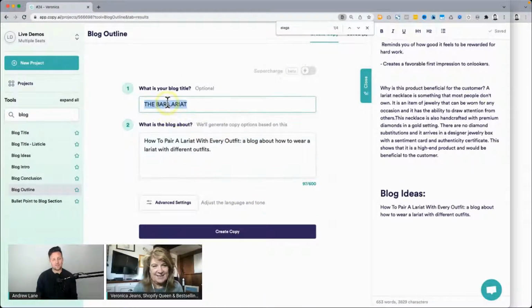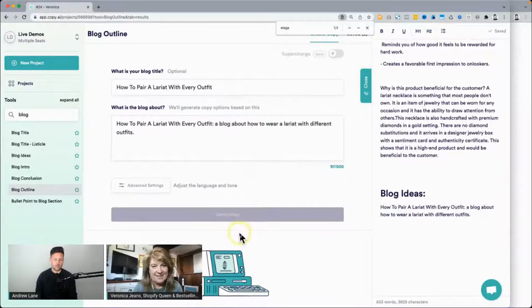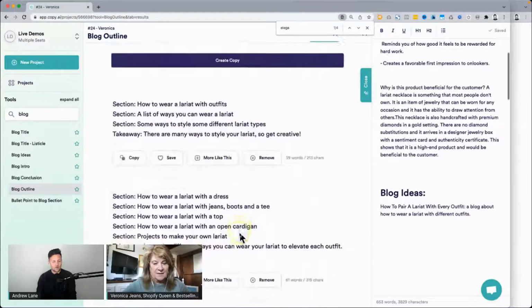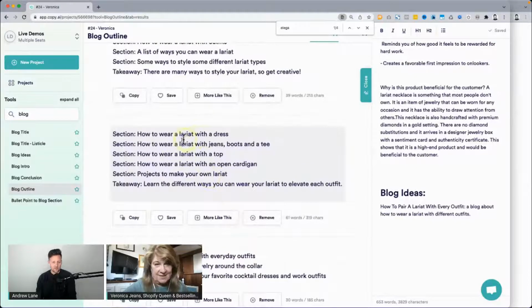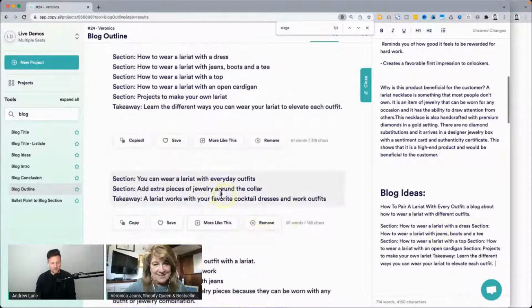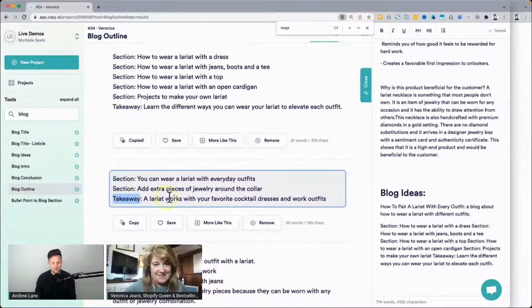Blog title, let's just put that in here. And let's just go ahead and break it up into something like that. Let's see if it gives us an outline. And this is where, again, you're moving so fast now. Yes, brilliant. Okay, so with a dress, jeans, with the top, open cardigan, that might be good. Let's see. Lariat works. I look at the takeaways too.